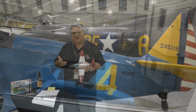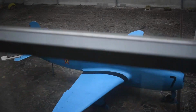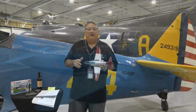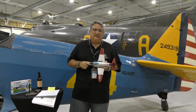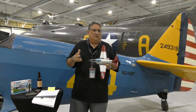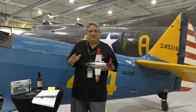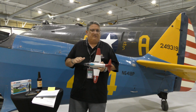Now, my understanding is that a number of the Yak-17s actually are on display in Russia and the Russian Federation, and if you get over there, you might be able to see one. I don't know. Maybe tell me in the comment section. I don't know that they made it into any of the East Bloc museums, the former Eastern Bloc countries. So maybe if you know of one, put it in the comment section if somebody might want to see it. But it was what I would call a stopgap aircraft, and that's all it was.